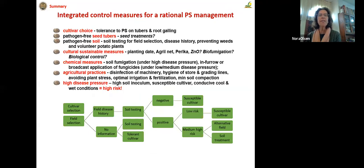Now I would like to summarize, and indeed we have to take into account several measures in order to have a rational powdery scab management. Starting with the cultivar and field selection. The cultivar choice is important, and in assessment of cultivars, powdery scab on tubers and root galling as well should be evaluated. Use of pathogen-free seed tubers, of course, is a must, because no seed treatments are available so far, and pathogen-free soil. Soil testing will assist to select the right field. And of course, to prevent weeds and volunteer potato plants.